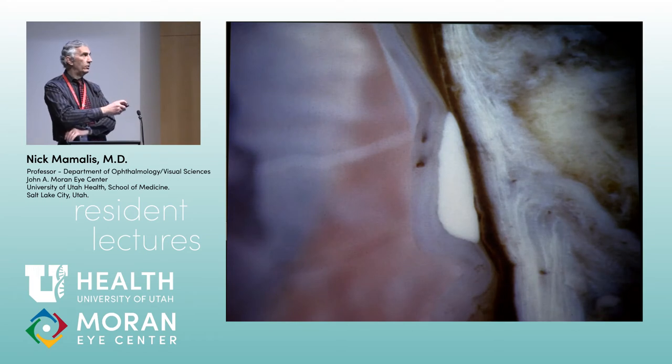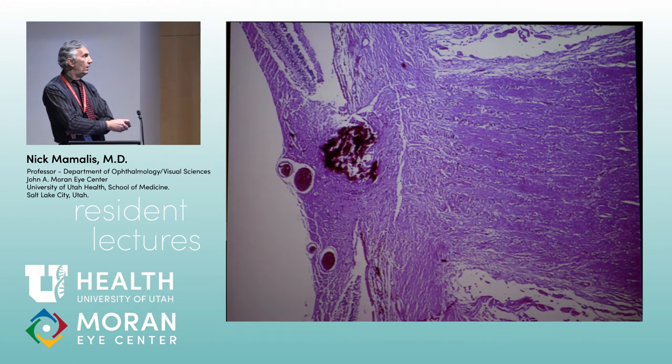Now, here's a path view. This is the optic nerve cut in cross-section, and the nerve is going to go out behind here, and here's the retina over here. And sure enough, there's this drusen, and the drusen tend to be calcified and hyalinized. And so they're in front of the lamina cribrosa. But the deeper ones are buried down here instead of up here, and they're hard to see. And so there you can see the calcified drusen.